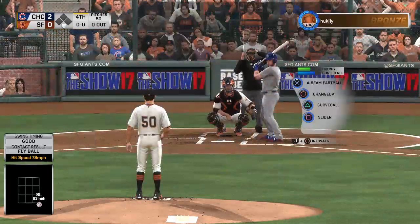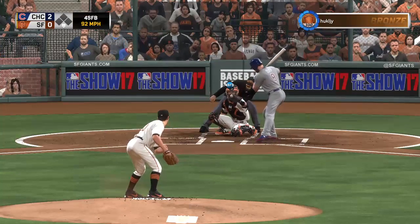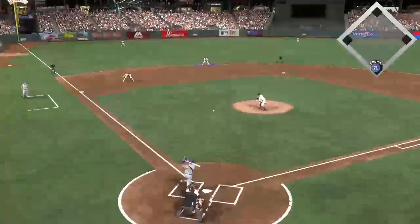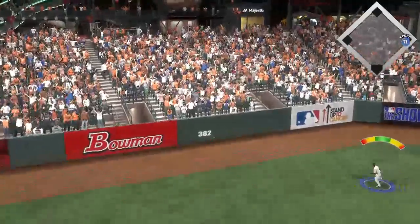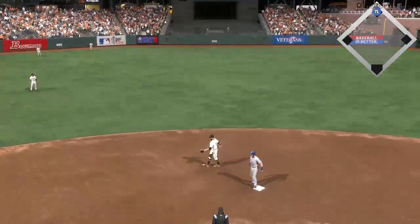Trying to pick things up where we left off. Leading off for the Cubs, Ian Happ. He'll try to get it going here to begin the fourth. High and tight here to begin the inning. It's ball one. Driven nicely into the gap. Around first, he's digging for second. And he is into second base with a leadoff double.